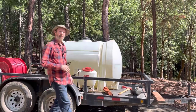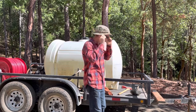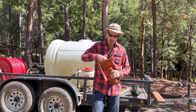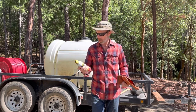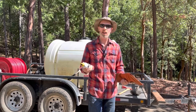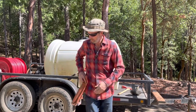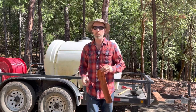As a first line of defense, we have some common tools. Starting to get bright out here. When running a chainsaw during fire seasons, we are required to carry a fire extinguisher on our person. This is a 16-ounce fire extinguisher. I keep it on my belt. If a fire gets started, I can quickly pull it out, hopefully put it out.